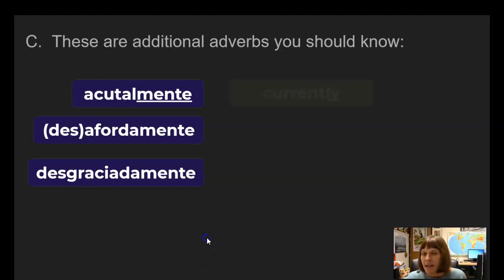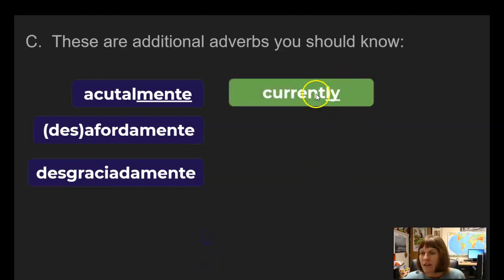Actualmente, actually, right? So here I have the ly for you to see. Desafortunadamente. I love this word in Spanish. It's one of my favorites. It's super long. The great thing about español is that it pronounces every syllable, so you can break it down for pronunciation. Whereas compared to French, you have a really long word and you don't pronounce every syllable. So that's where it makes Spanish a little bit difficult. So if it is a long word, remember, just break it down by syllable.